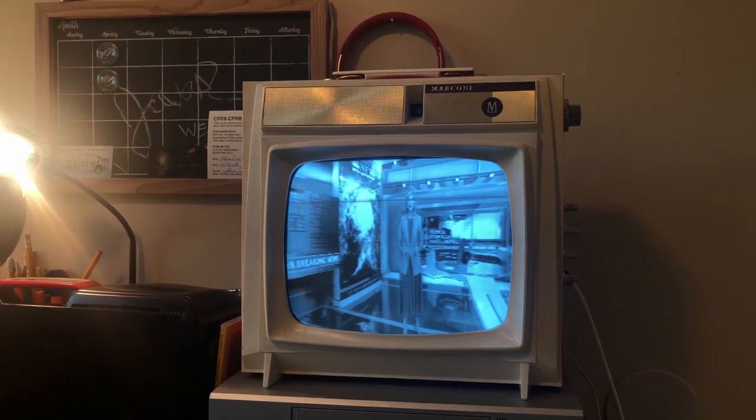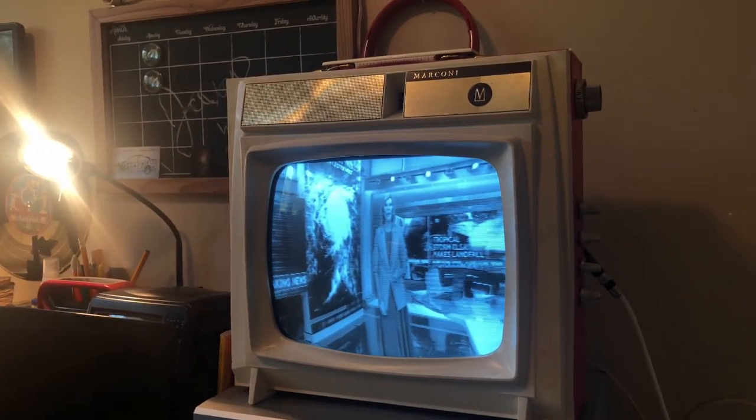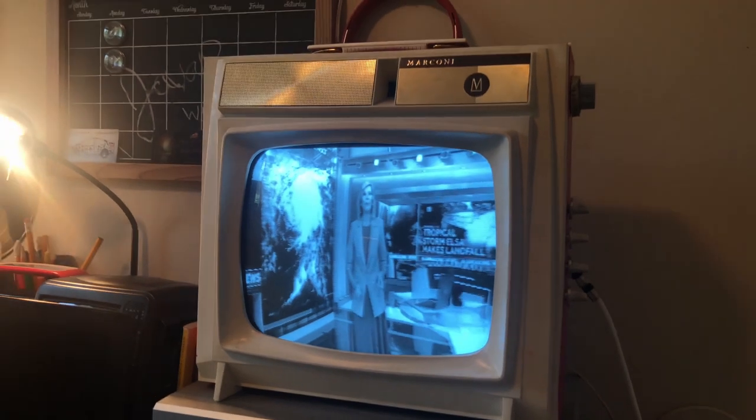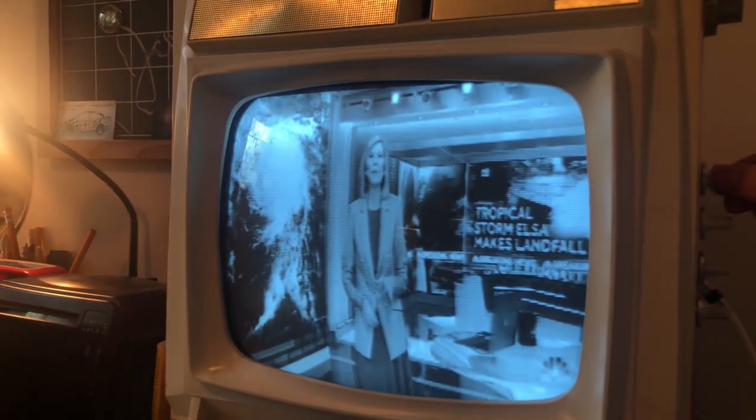Good evening, I'm Kate Snow in for Lester tonight. For days, Floridians have been bracing for Hurricane Elsa, the storm interfering with search efforts at the collapsed tower in Miami-Dade. Tonight, reports of a likely tornado in Jacksonville.